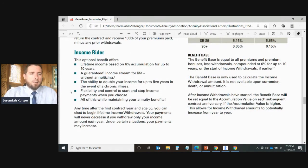In addition, the income rider does offer the ability to double your income for up to 5 years in the event of a chronic illness. So when you buy this income rider, it's going to give you a stated amount of income for the rest of your life, depending on the year you turn it on. And once that guaranteed income is started, in the event down the road that you have a need for health care due to a chronic illness, the rider will double whatever that minimum guaranteed income is. It'll double that amount and pay you that amount for up to 5 years. Very nice peace of mind there.